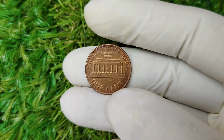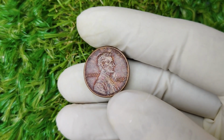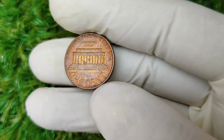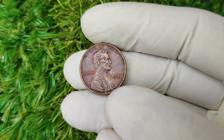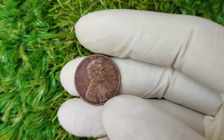One of the best ways to check if you have this rare penny is to weigh it. Copper pennies from 1982 weigh about 3.11 grams, while the newer zinc pennies weigh only 2.5 grams. So, if you have a no-mint mark penny from 1982 with a small date that weighs 3.11 grams, you might have a very valuable find.